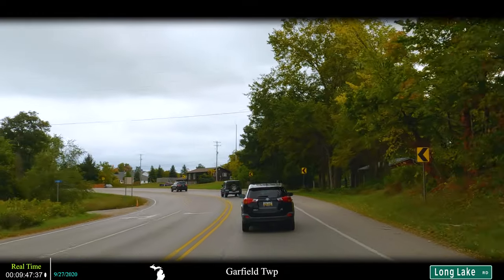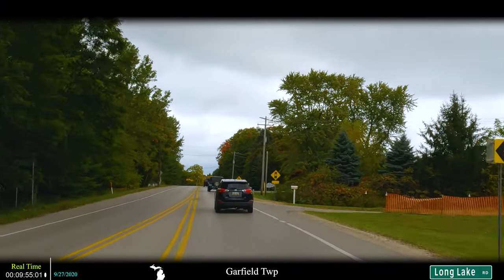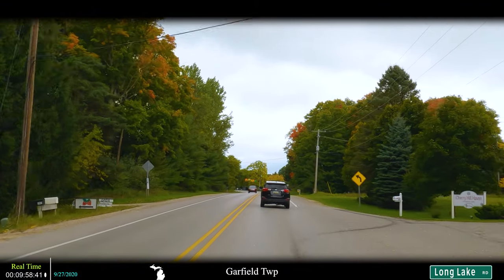Long Lake Road connects Traverse City to Long Lake in Long Lake Township. Did you know that there are 105 lakes in the state of Michigan that have been named Long Lake?